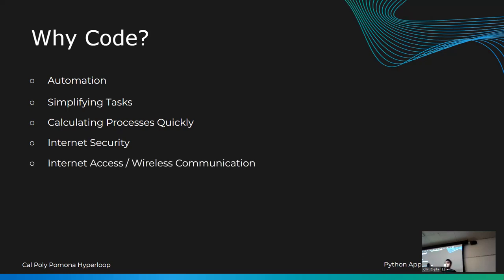Okay, last two are internet security things, internet access, wireless communication. I think of one more, make and play games. Those are developments in code. We've moved past the simple stuff, and people these days use code to do a lot of different things. We're not even talking about Python at this point. We're talking about things that aren't even possible without people who have made coding languages and have done this development. Human society is just amazing in general.